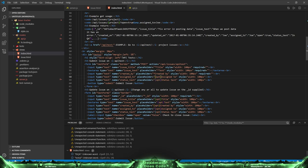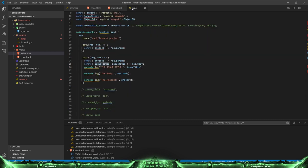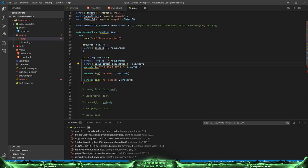So our option is either we go in here and change issue title to be camel case, but generally you'd write IDs like that in HTML anyway. So yeah, we could just do it this way. It comes in as issue_title, but we're going to map the value of that from request.body to issueTitle. So then we could use it as issueTitle.